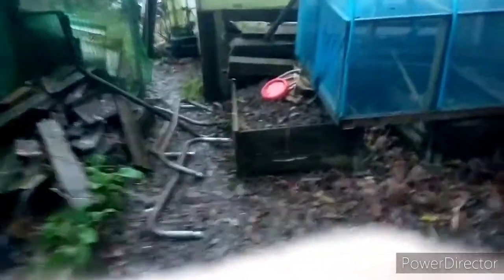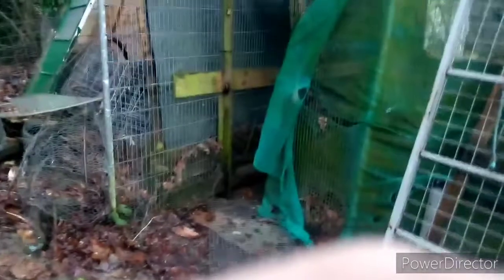Basically, somebody has smashed their way into the chicken run, and basically all of the chickens have been slaughtered. I do have an idea who it might have been, but I won't name names because I could be wrong. But there we go. But yeah, this is the upsetting news that we had a couple of weeks ago.